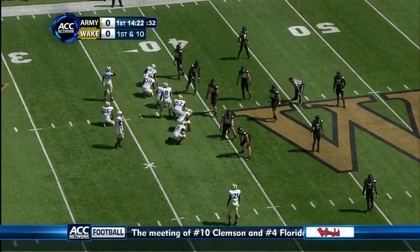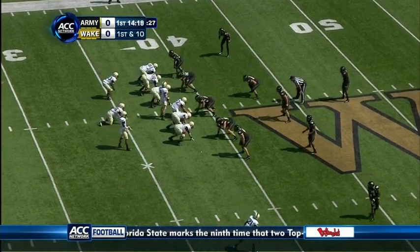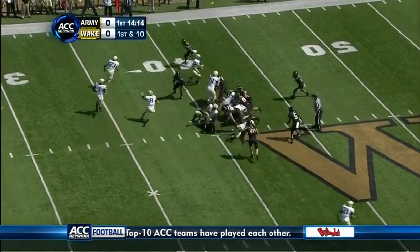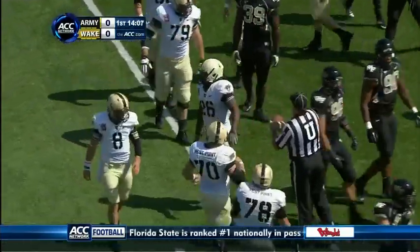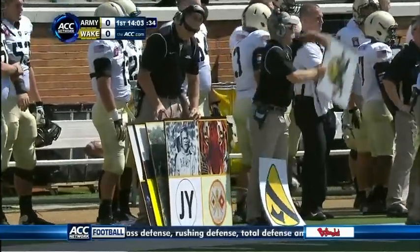Steelman, 4-year starter at quarterback, a senior out of Bowling Green, Kentucky. He's a good one. Handoff right up the middle, and that's going to be to Dixon. Larry Dixon had a great week last week, 136 yards and 3 touchdowns against Northern Illinois. And Redding and Johnson are in on the attack.